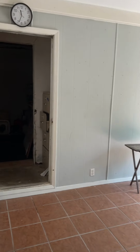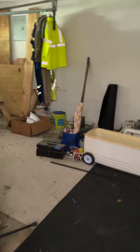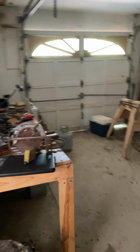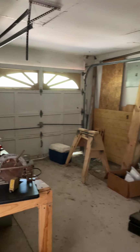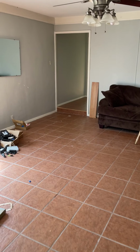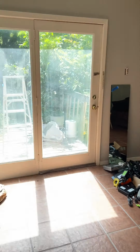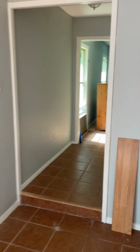Take a little walk into the garage real quick. It's a single car garage, but good space. So I need to get an opener here. The laundry room is out here, so I need to deal with that. A little bit of drywall repair. But there's the living room again that was added on. See outside, a little back deck, huge backyard. That's one of the things I like about the property. Family should fall in love with that.